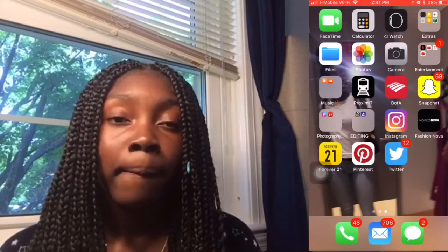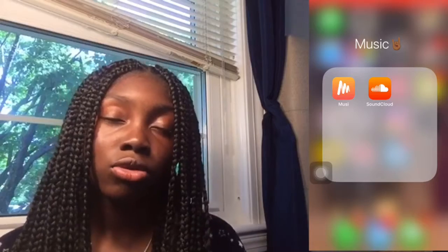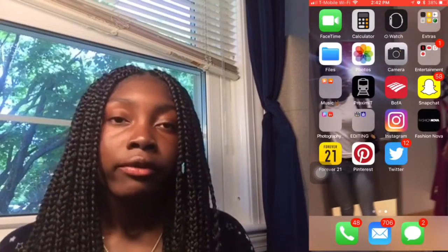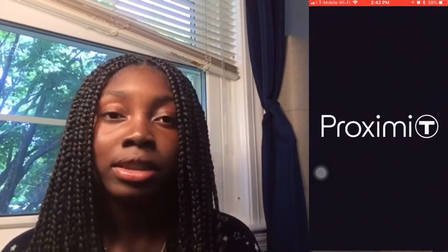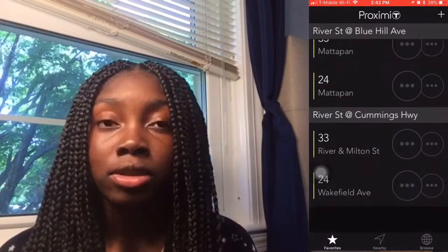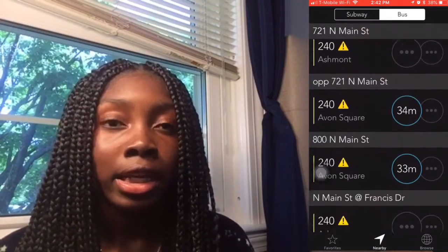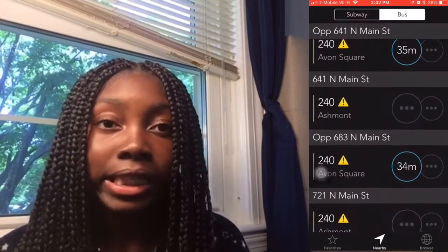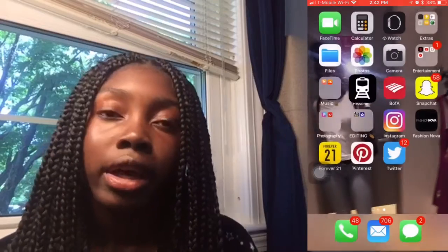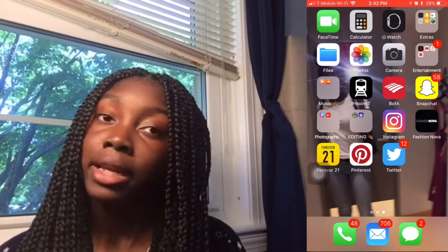Then I have my music section, which I just have two things to listen to music through, which is Music and SoundCloud. Then I have Proximity. That's basically how I track buses and trains because I live in Massachusetts and there's a lot of ways to get around places, and I need that so that I don't go missing any bus or train. I have BOFA, which is how I check my card balance, my debit card balance.